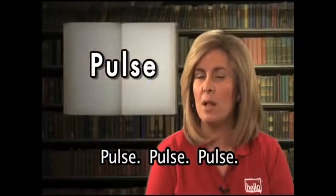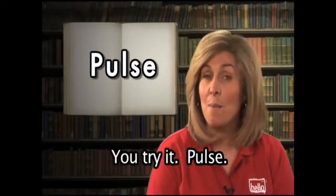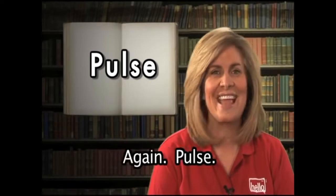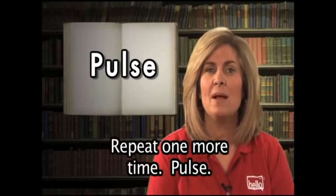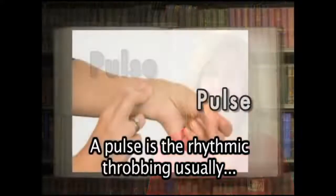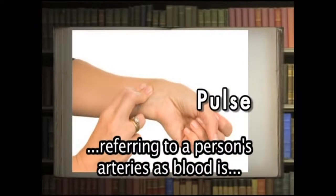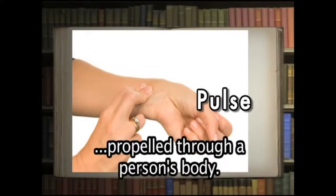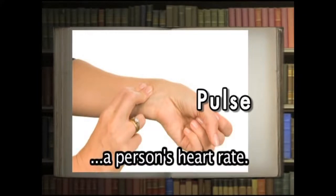Pulse. You try it. Pulse. Again. Pulse. Repeat one more time. Pulse. Yes, well done. A pulse is the rhythmic throbbing, usually referring to a person's arteries as blood is propelled through a person's body. The rate of the throbbing is used to determine a person's heart rate.